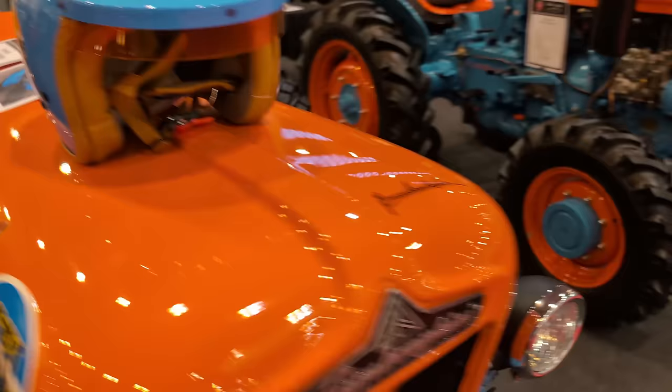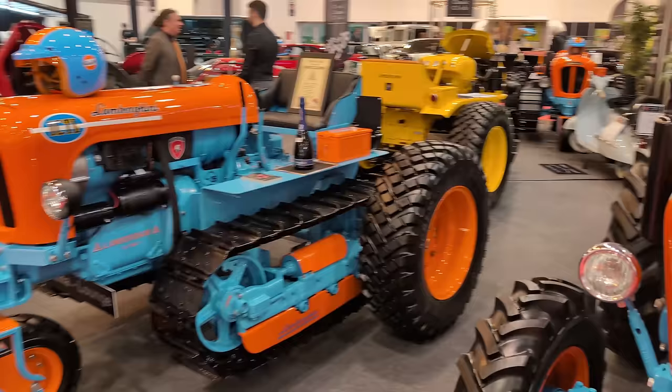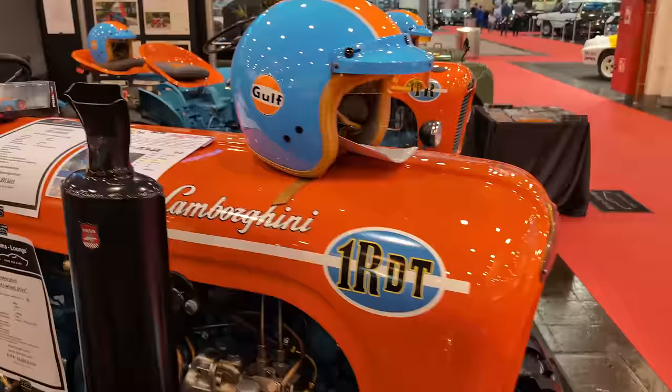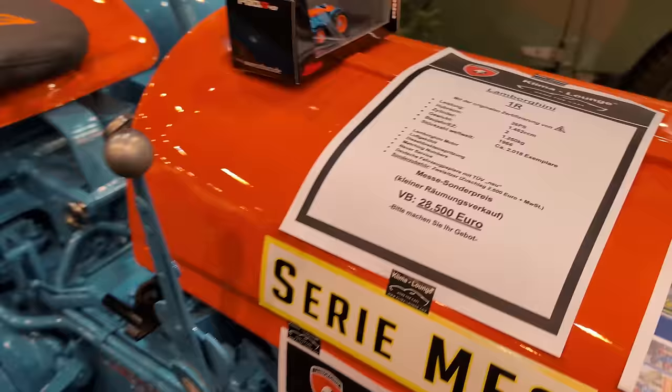How do you price these things? They're sold. That's sold. It's gone. On preview day, it's already sold. Then I'll whip around here and we have a Lamborghini 1RDT Allrad for 44,500 euros that sold. And this one sold as well. It's a Lamborghini 1R. It sold for 28,000. Wow.